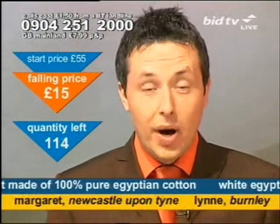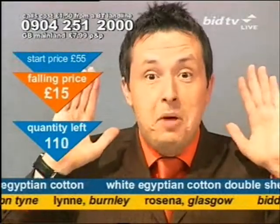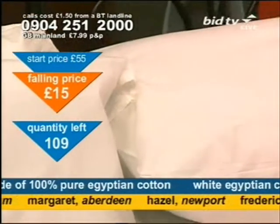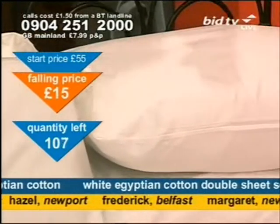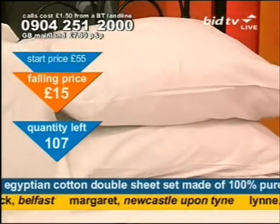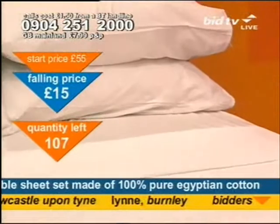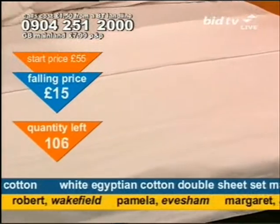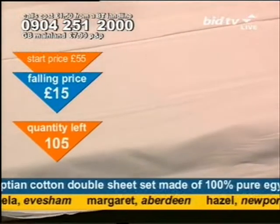It's now 15 quid. £15, just looking to clear them. Do you want them? If you do, dial now. The number's at the top of your screen to get them. 15 quid. Everyone pays the same price, so it doesn't matter whether you called at the start or you called now. You're going to get them. You're going to pay £15. These should go inside the next 60 to 90 seconds. You haven't got long. You'll need to call now if you want them.